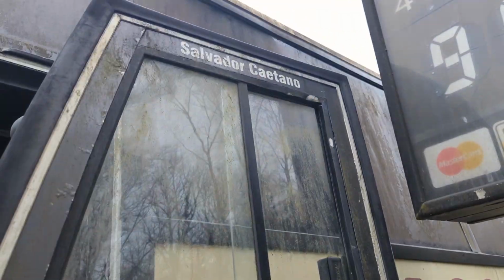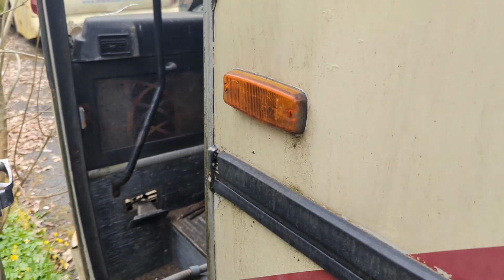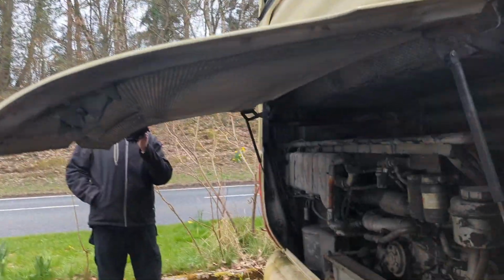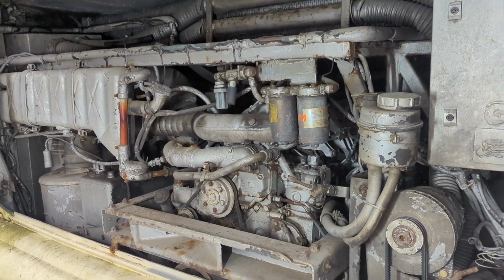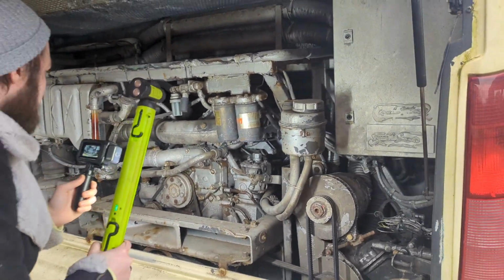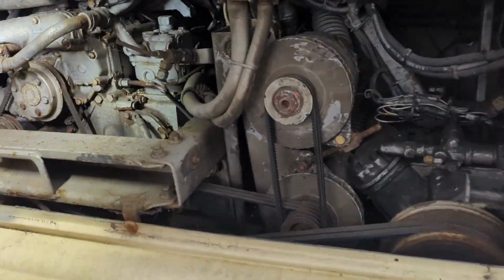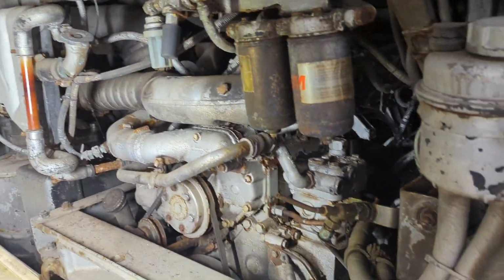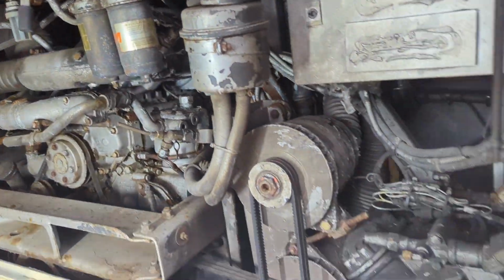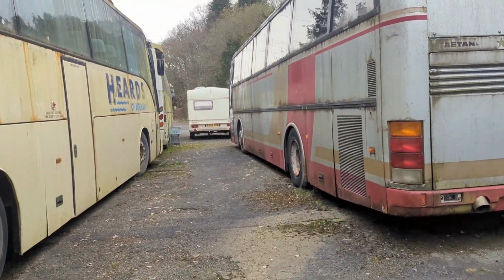Sliding sort of door here, obviously. Oh, for the engine, that's cool. Look at that. Mean piece of kit, isn't it? You'll know your engines. What's that red thing? It's just an oil pack, is it? Why is it red? No diesel. Don't lie to me, Gavin, I know it's red diesel.